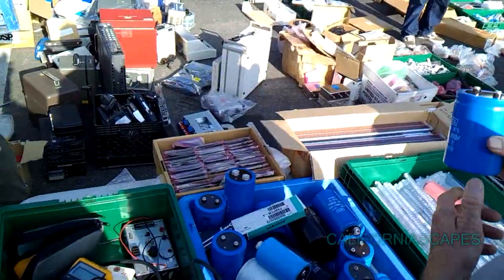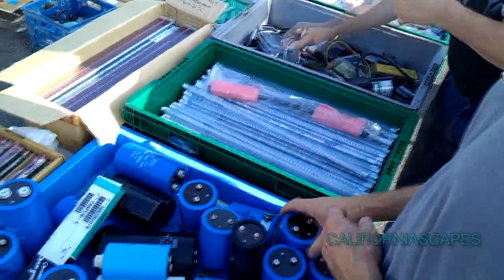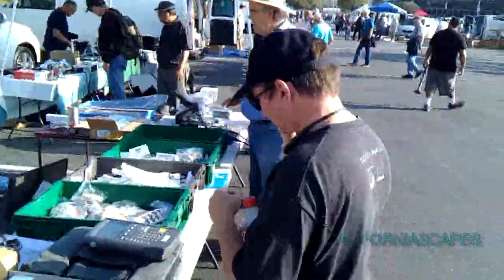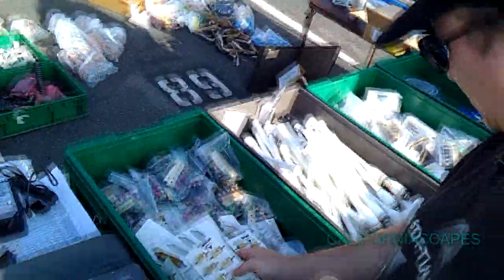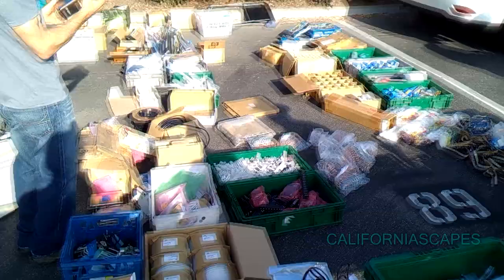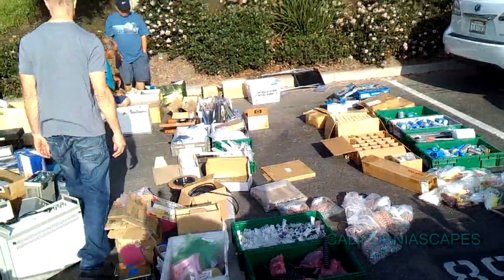How much are these? Which one? Eight. I got the used one down there, it's cheaper. Okay, I'm at your service. I should have brought the ESR meter. For what? Because it'll probably take 15 minutes to charge it up. All the capacitors over here. I know, I think we got tons of everything over there.